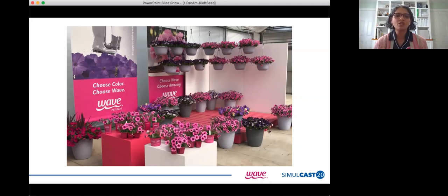Another key feature of Rose Fusion is that it is extremely early to flower. It flowers at a day length of 9 hours or longer, and therefore for all practical purposes, it can be considered day neutral. It's also the earliest variety in the entire Wave assortment.